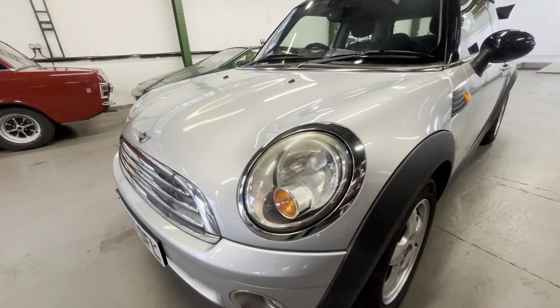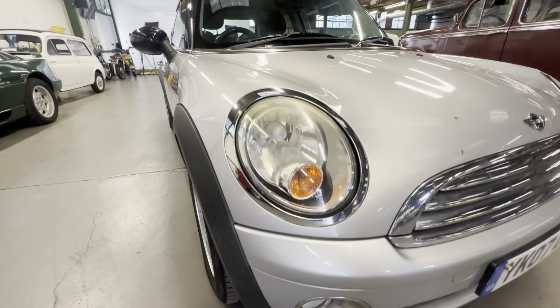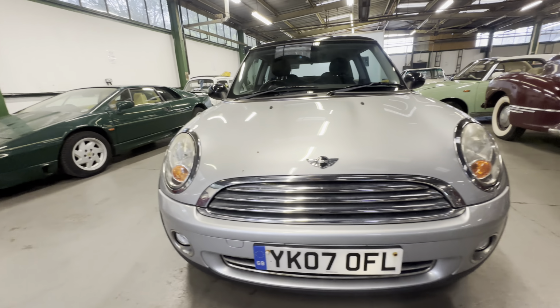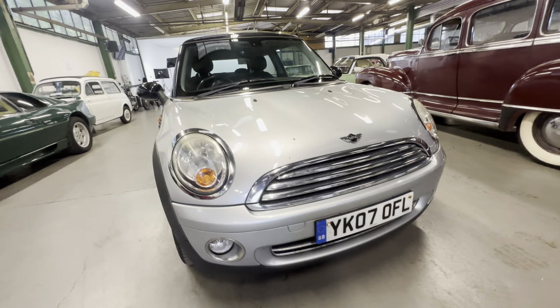Left hand side lights lovely and clear. As you work your way down the bumper, lovely and straight all the way across the bumper there. No big scuffs or scrapes up the right hand side or the left hand side, and across the bumper nice and tidy. The odd little stone chip to complain about, but that is all. Grill's all nice and intact, no cracks out of the top or the lower half there, all nice and straight around the fog lights as well.